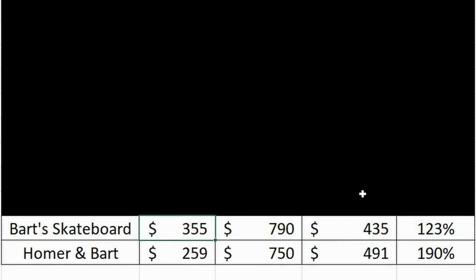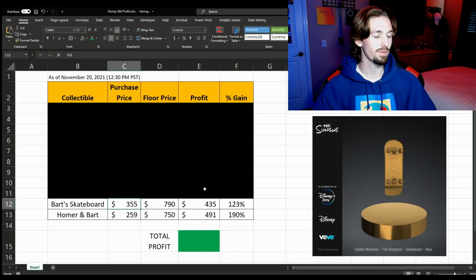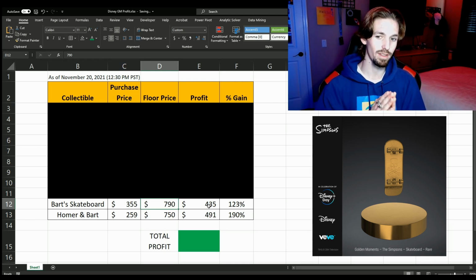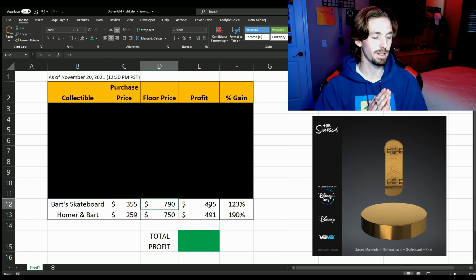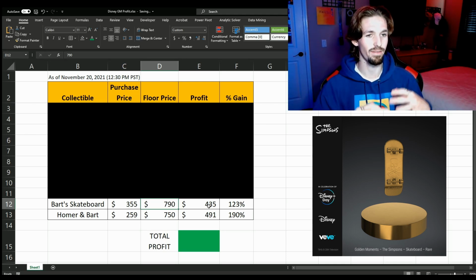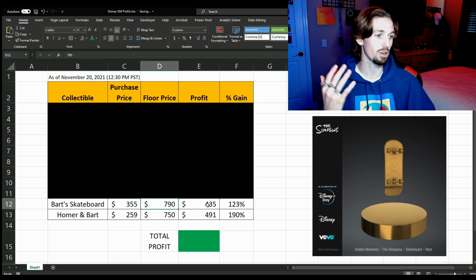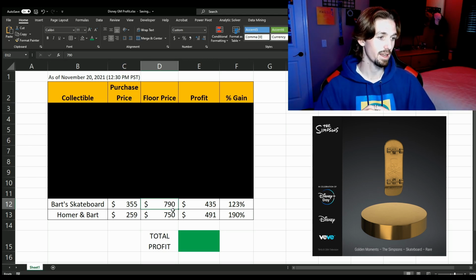So I bought this one at the same time for $355, and now it is just above Homer and Bart at $790. Now in my Golden Moments rankings, I have this one, I believe, last, and that's just because it's not a character, it's not very significant to the show. And that is reflected in the price difference because this is rare and Homer and Bart are common, I believe. The price difference is only $40, Bart's skateboard being $40 more, and my percentage gain on this one is not as good.